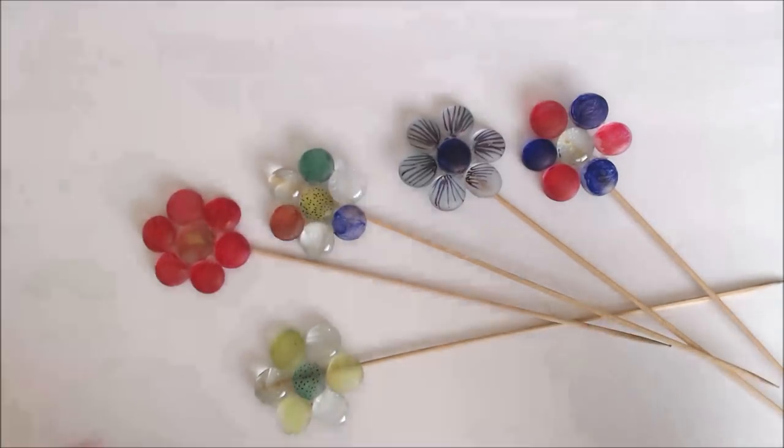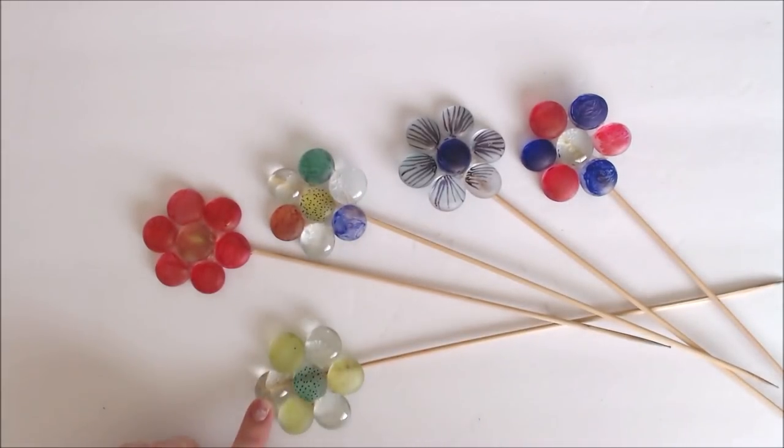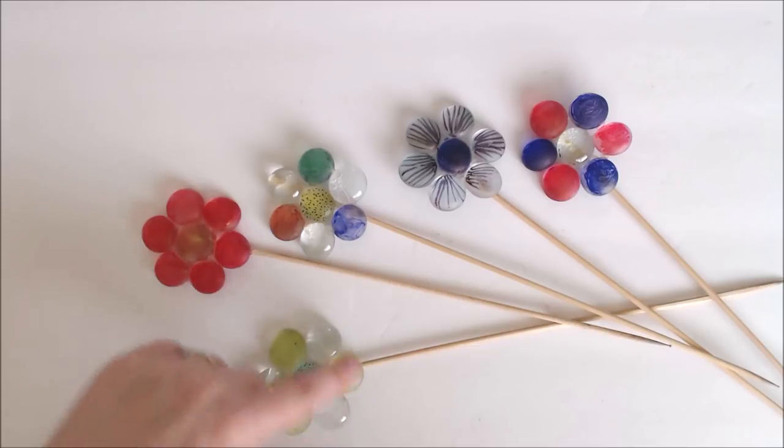This is a fun little project I made. It was just totally fun, cheery, bright. I took dollar store glass beads or gems, whatever you want to call them, and attached them to these wooden skewers also from Dollar Tree. And then what I did is I colored some of them.